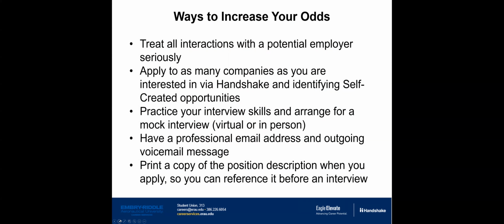Have a professional email address, an outgoing voicemail message, your name if possible, no slang like Joe's Bar, but warn your roommates that you may have employers contacting you. Print a copy of the position description when you apply so you can reference it before an interview. Be sure you're using keywords in your resume or application that you found in the position description. Next.